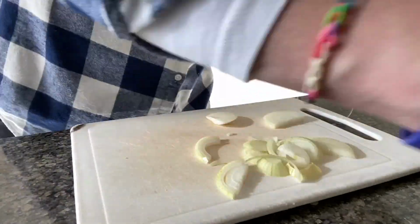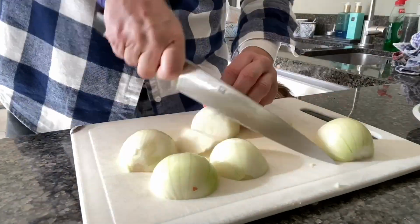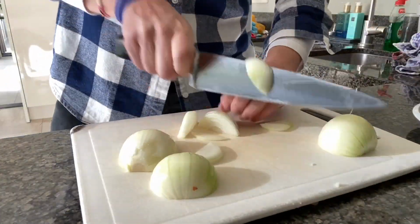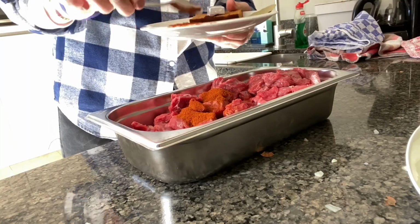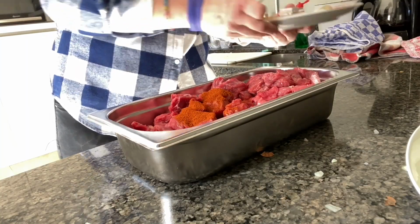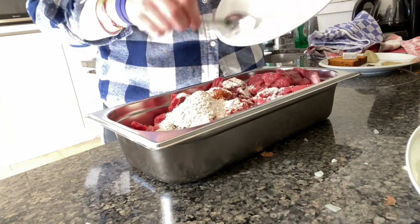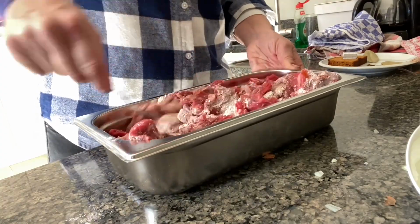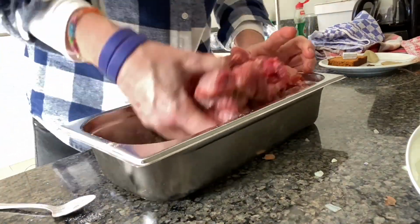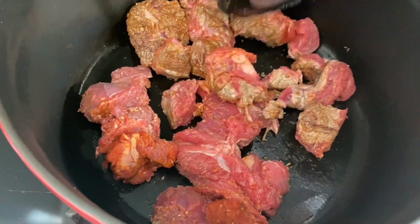So then I cut all the onion in slices. If you find the cutting a bit time consuming in the morning, you can of course meal prep this. And then I mix the flour and the paprika powder with the beef. You can use salt and pepper to taste, but I like to season afterwards. Then I melt some butter in the pan and fry the meat in small portions for about 5 minutes until a bit brown, and then transfer it to the slow cooker.